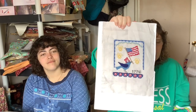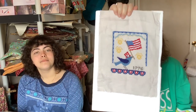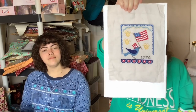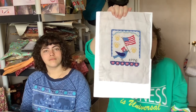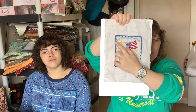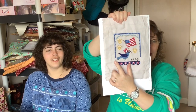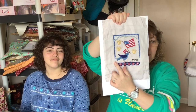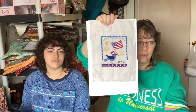So this is Bluebird Salute by Misty Purcell, and I took some liberties with her pattern because I used Sulky threads and just kind of matched up the colors. On the pattern, there is something up here like a little starburst. Well, I miscounted. I miscounted here on the bottom, so my frame didn't come all the way down because I miscounted.